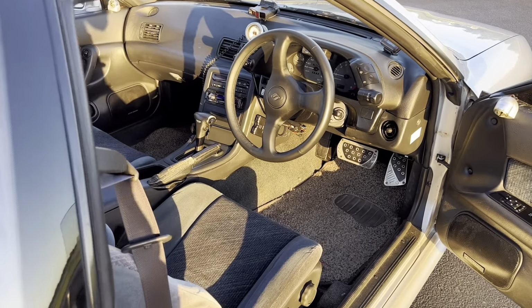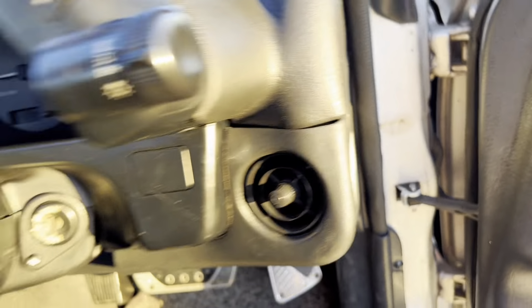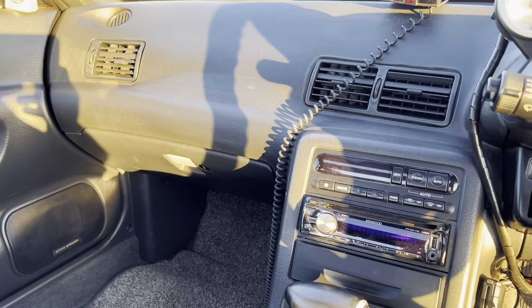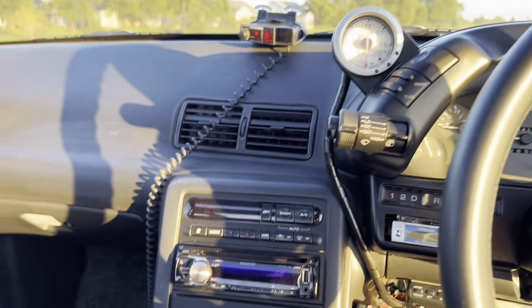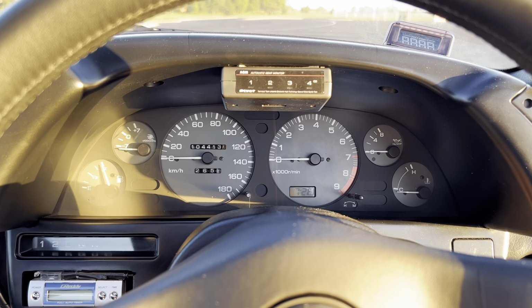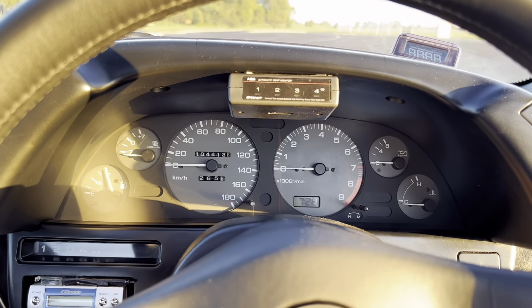All right, so getting a closer look inside the R32 Skyline. Obviously, it is right-hand drive, and I am in America. I remember the first time I drove this car, it was kind of like, holy moly, this is like a dream come true, driving on the right-hand side. So this car is obviously in kilometers. I do a little math while I'm driving, but obviously that's what they used over in Japan.